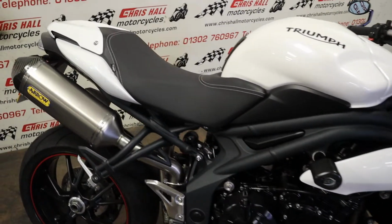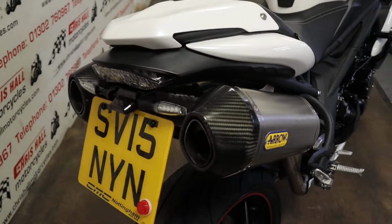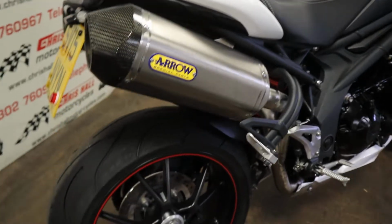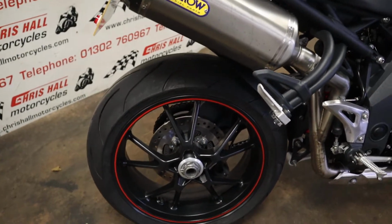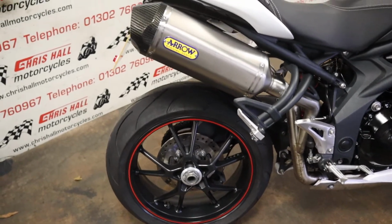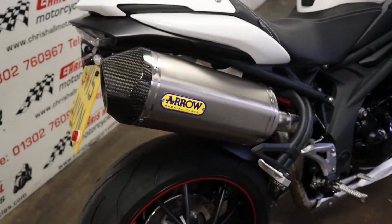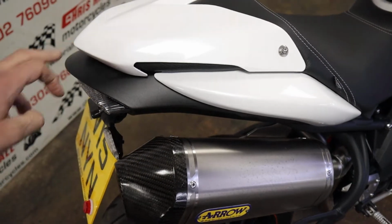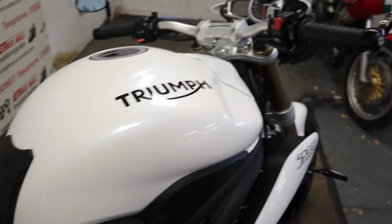So let's get going. Starting at the back, we've got the mini indicators, the tail tidy, and some wheel trim, which just sets it off, especially with the single-sided swing arm. It looks fantastic. We've got the Arrow exhausts, which look great and sound even better. We've got the seat cowl over the pillion seat, and the bar end mirrors.